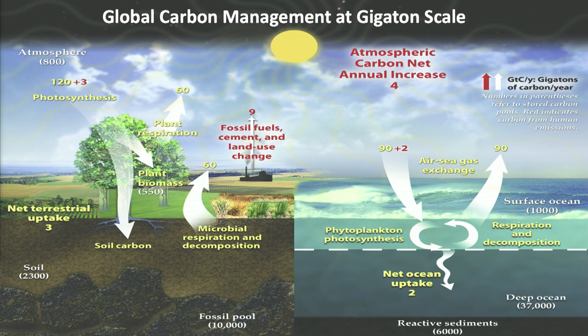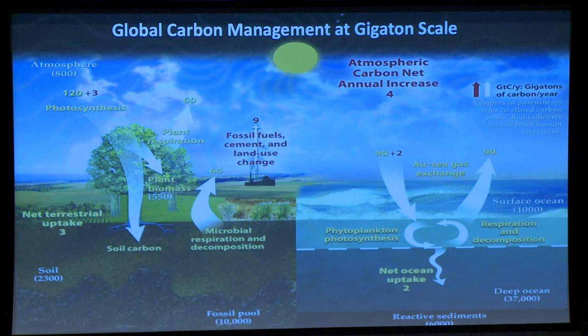So what is it that has the gigaton scale effect? This chart is slightly outdated, but nevertheless gives you the magnitude of the things. This is in gigatons of carbon, not CO2. You've got to multiply that by 3.67 to get to CO2. Nevertheless, it gives you the magnitude. You can see right away that you have 9, or it's actually 11 gigatons of carbon that is emitted by fossil fuel consumption, cement, and all of that.